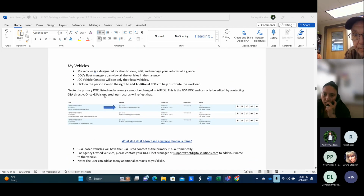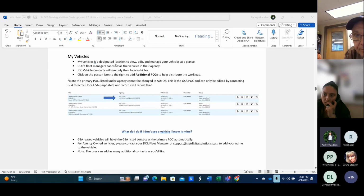So the first thing that we're going to talk about within autos is the My Vehicle section. It is designated a location for you to view and edit and manage all your vehicles at a glance. If you have 15 vehicles, it's going to show you all 15 of them so that you can make some decisions about them. You can see all of the main information at a glance, like the VIN, the agency, the vehicle info, the ownership type, the status, and then you'll even get more information once you click on these little icons to the right.